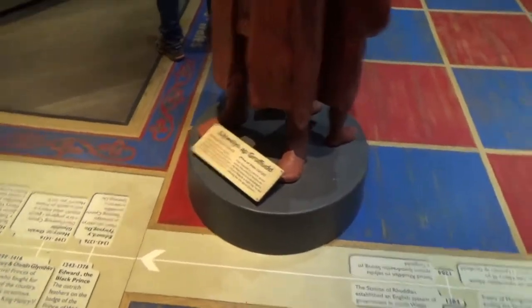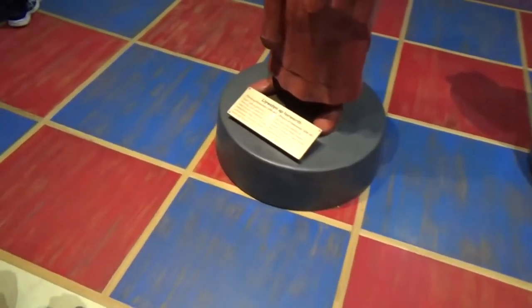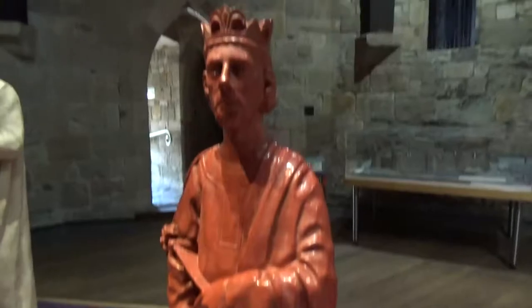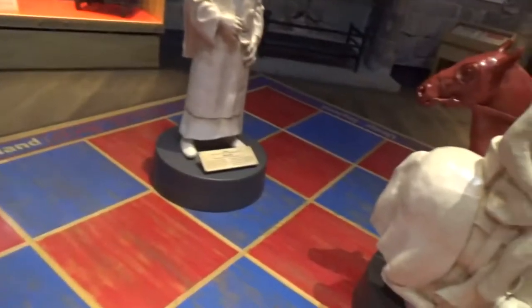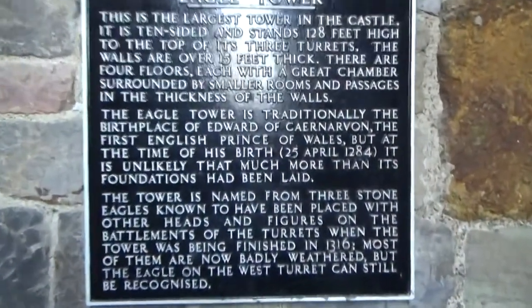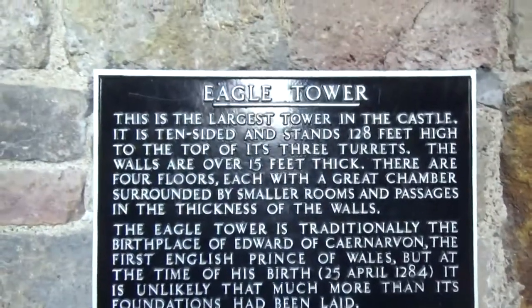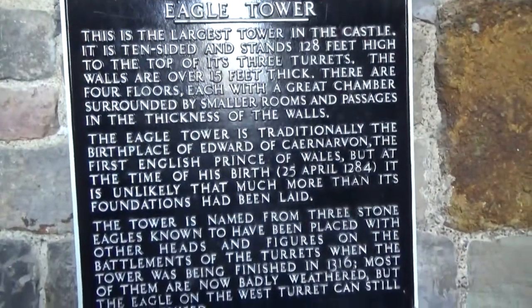So the kings in red are the Welsh side, and the white knights in this picture are the kings of England. It all looks very grand, but to me they're just a bunch of psychopathic gangsters. It's the Eagle Tower. And I'm not going to climb to the top of that, boys and girls. If you want to see that, you're going to have to come over here and come with me. That's a steep climb.